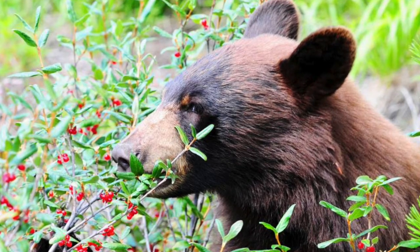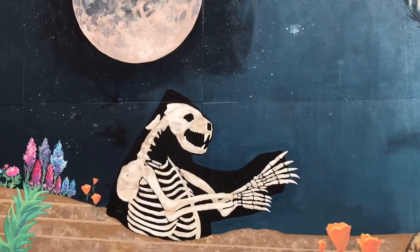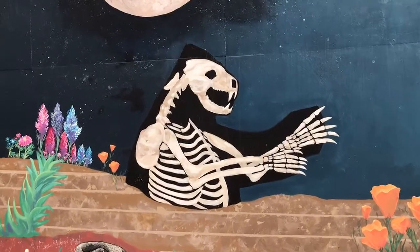Plenty of bears today have a sweet tooth. Take this foraging black bear for example. Thanks for joining me on this investigation to find out the unexpected eating habits of the towering short-faced bear.